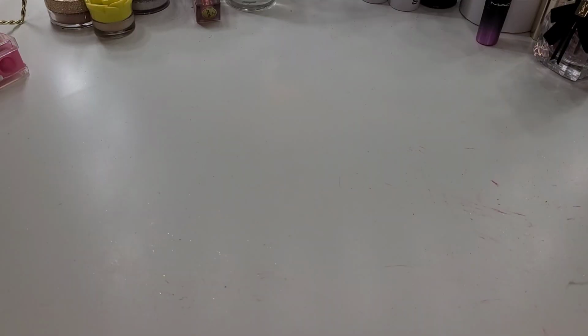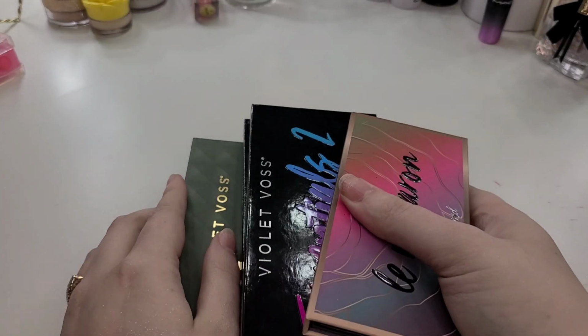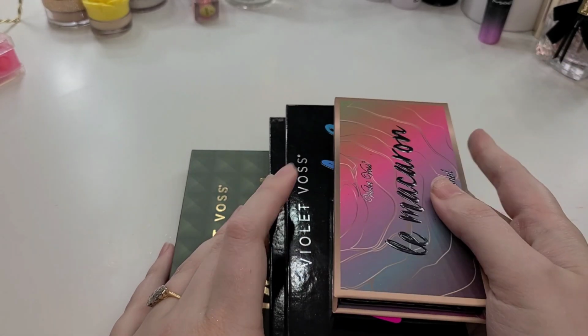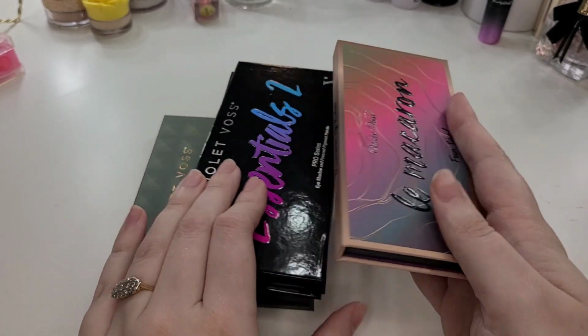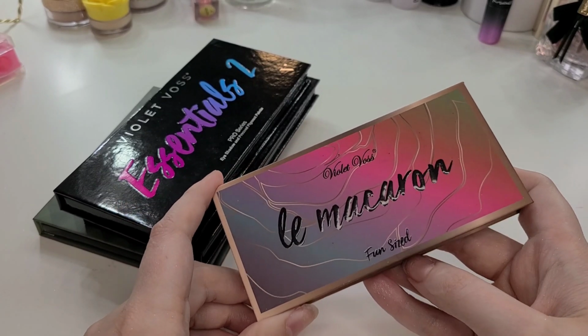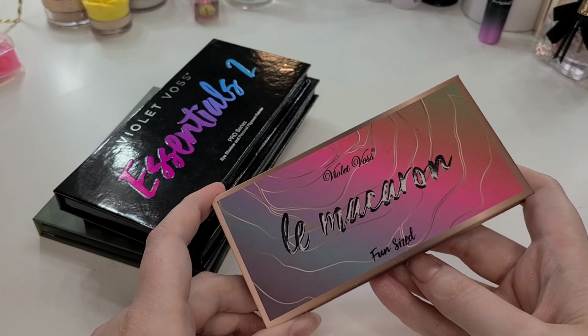Let's go over some Violet Voss now. So I have 4 different palettes from Violet Voss. Some I bought myself, some came in a BoxyCharm. Actually, 1 I bought myself, 3 I got in a BoxyCharm, but we'll talk about it. So here's the Le Macaron fun-sized palette. I might have completely butchered that, I'm sorry, but it just sounds fun to say.